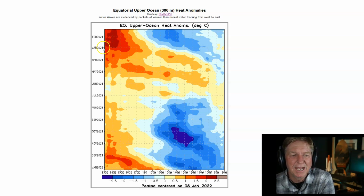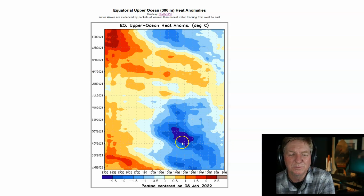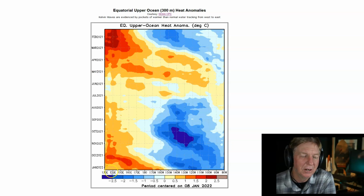It faded back in March. Same sort of thing that's going on right now. Active phase of the MJO created one Kelvin wave right here. Another Kelvin wave, warm water making it the whole way across the Pacific. Little remnants of a third, and then it all faded out. La Nina came back stronger than what it was before. And now here we go.